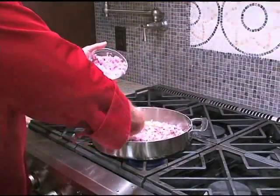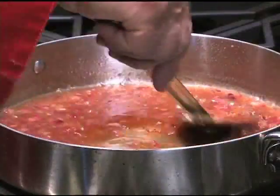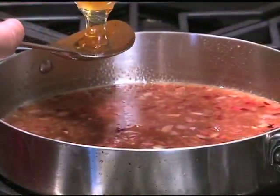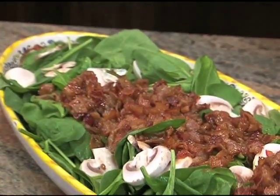We added some sweet red onions. We added cherry vinegar to it. It deglazed the pan and got all the yum-yums on the bottom to come up to the top. And then we added some honey to it, and then we reintroduced the bacon. We let it simmer down and reduce just slightly, which is exactly what we were looking for. So it was a nice, warm, not hot, warm bacon dressing on the fresh spinach.